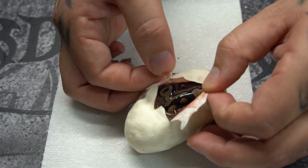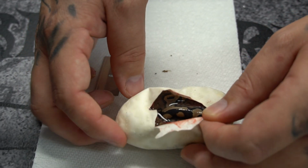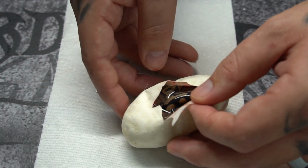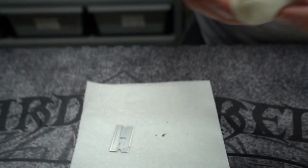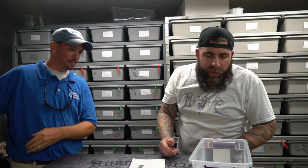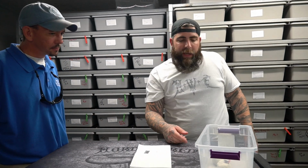Again, I don't really see anything that needs to be any concern. So it's another healthy snake. Yep. We'll move on to number 3. This one, the first one we cut's actually moving around. I'll be surprised if they don't have their heads out by the morning.